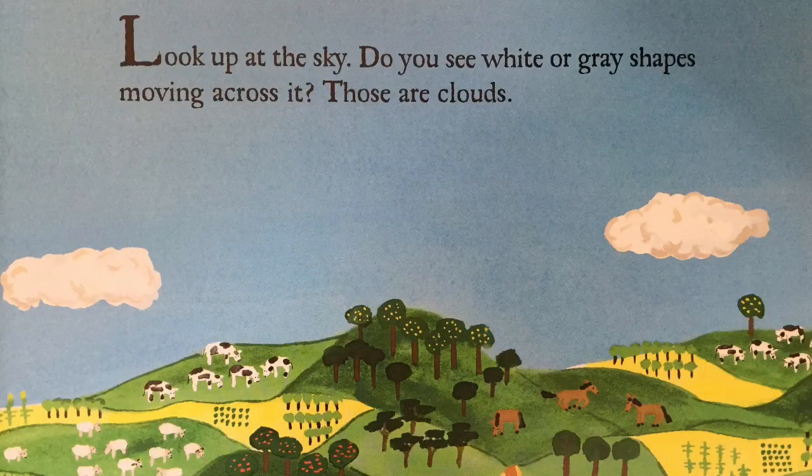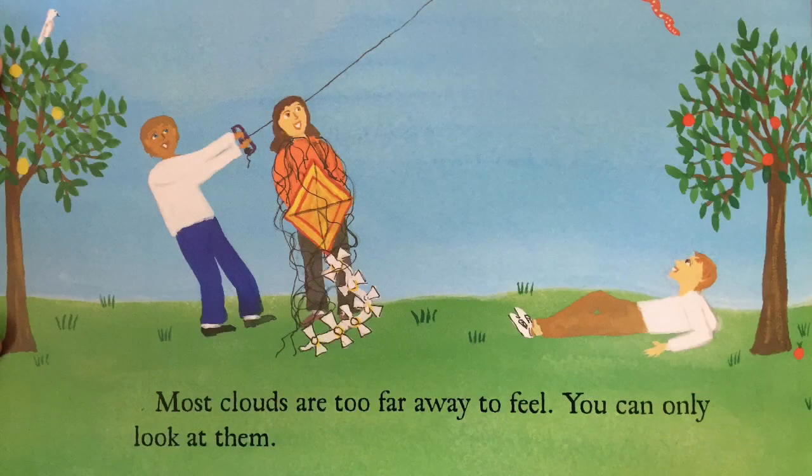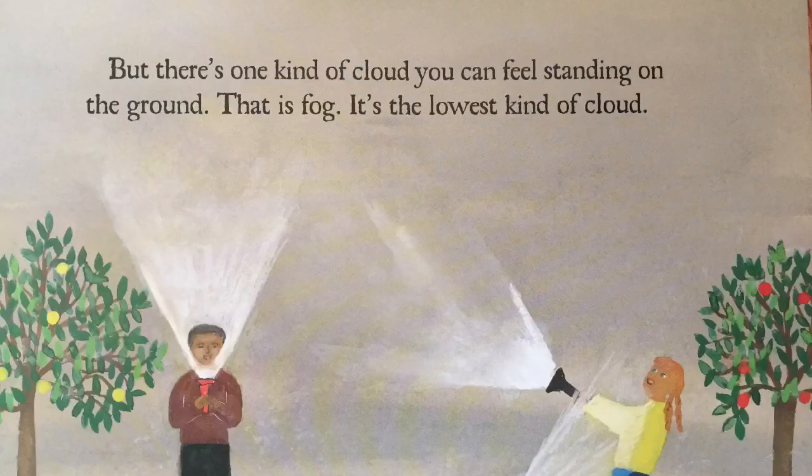Look up at the sky. Do you see white and gray shapes moving across it? Those are clouds. Most clouds are too far away to feel. You could only look at them. But there's one kind of cloud you could feel standing on the ground. That is fog. It's the lowest kind of cloud.